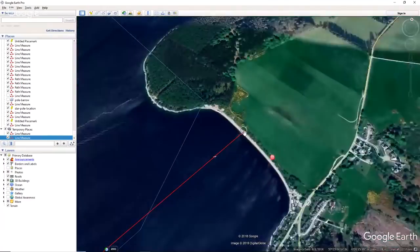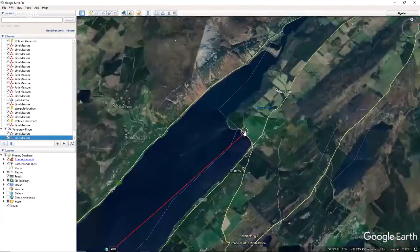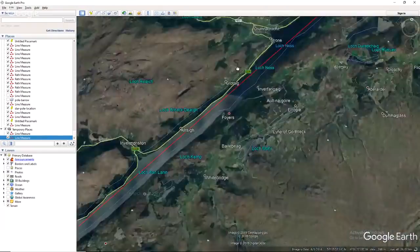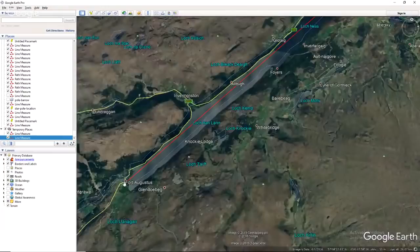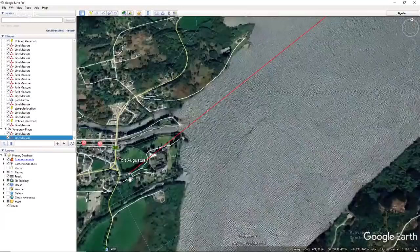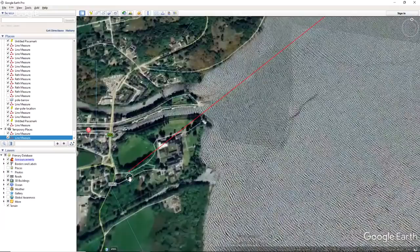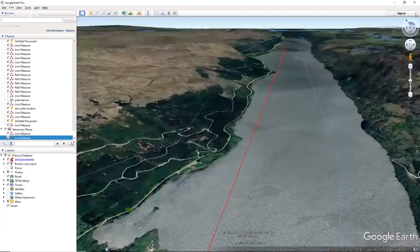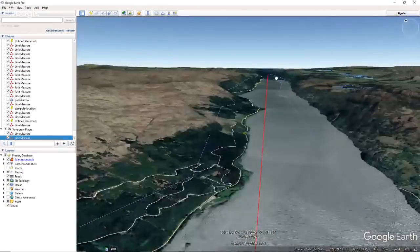So when I'm in contact with him, again, I'll do this as a live stream as well. It should be that I can say to him, okay, I can now see the drone at 21 miles away, and he'll be able to tell me the height of that drone at that particular time.